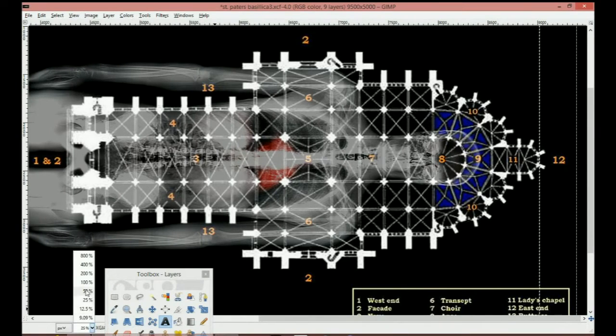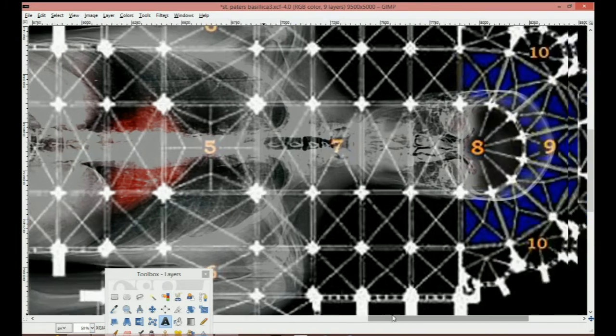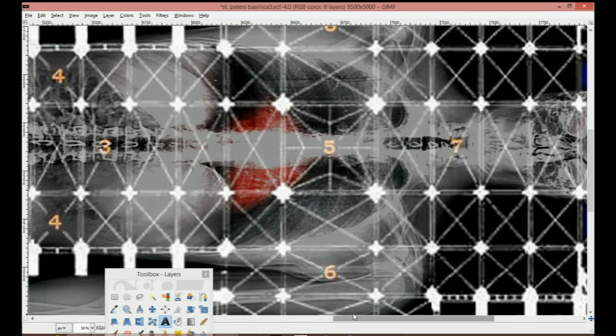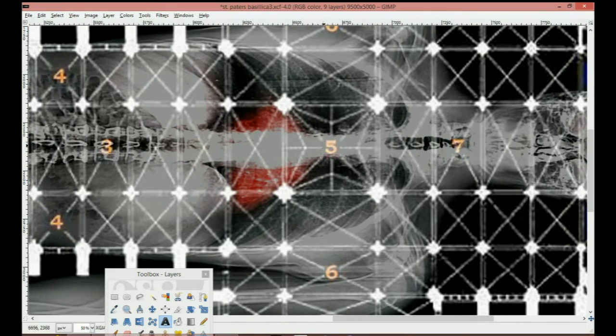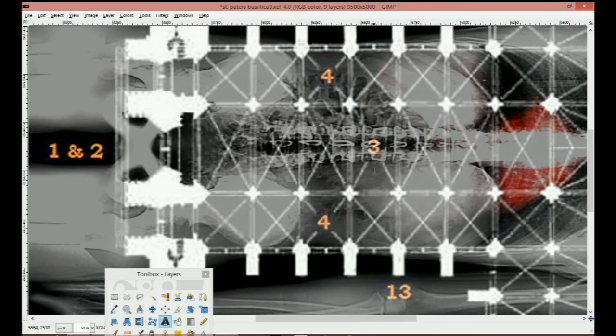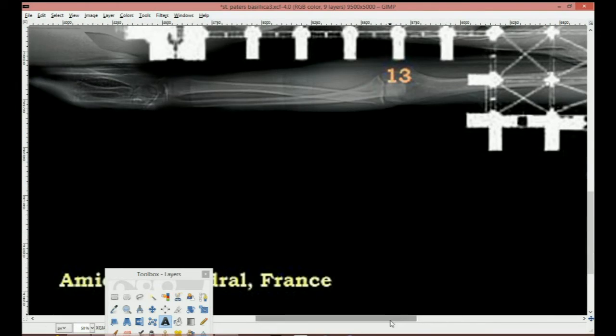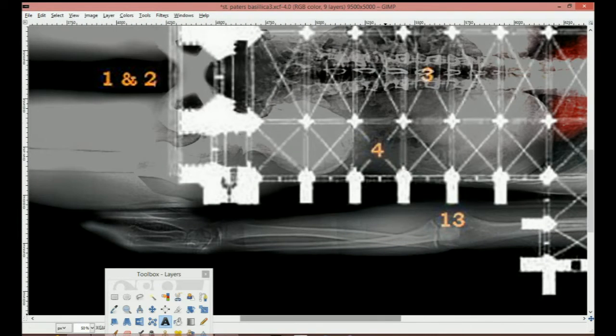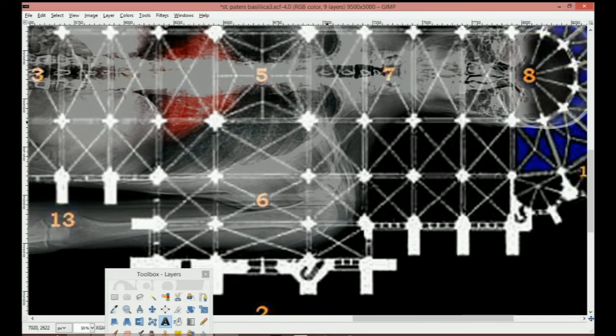And we'll just kind of zoom in real quick. So here is where the altar is. Number 7 is where the choir is. Number 5 is the crossing, so it's right above the heart. Number 3 is the nave. Number 4 is the aisle. But also look at the way the shoulders are accounted for.